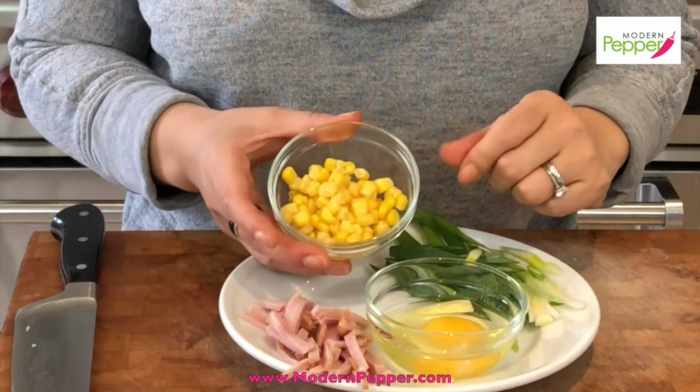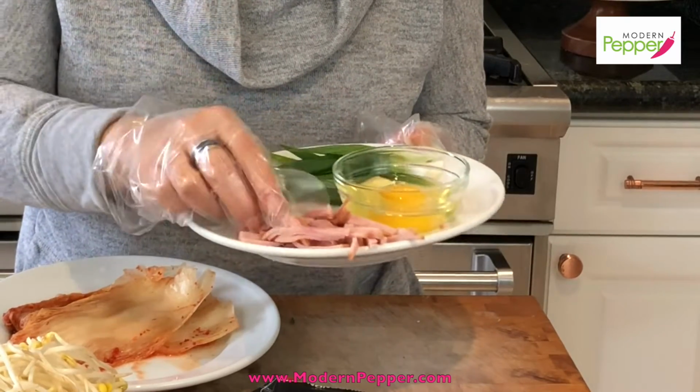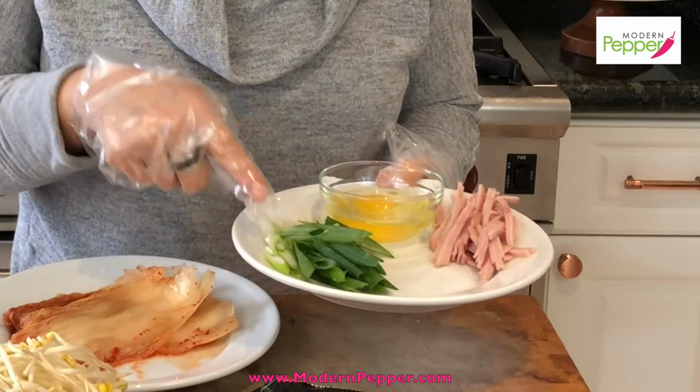And then this is optional, just a little bit of corn, just to add some color and a little bit of sweetness, and that's it. Now, to make our spicy kimchi ramen using Shin Ramen, we need the following ingredients. So same thing as Ichiban, 1 slice of ham that I cut into strips like so, 1 egg, 1 scallion cut in a biased angle like so.